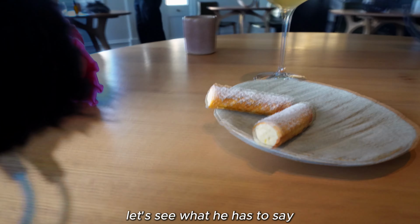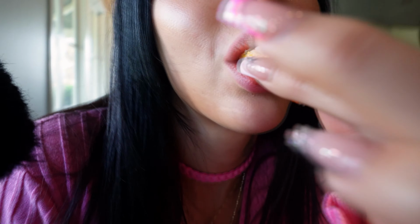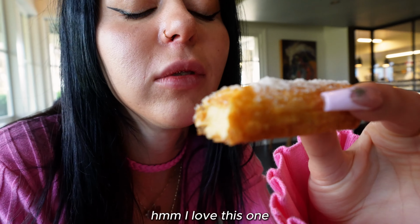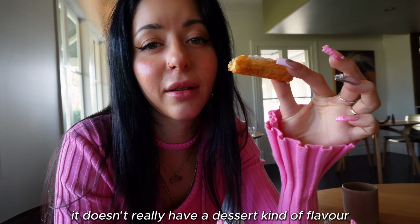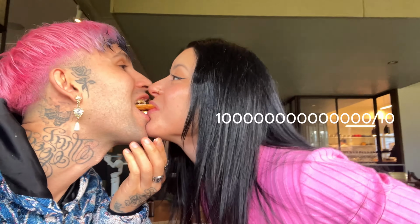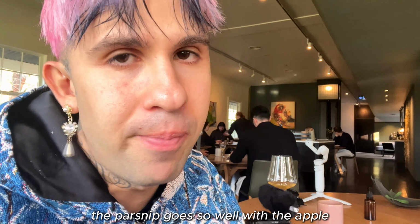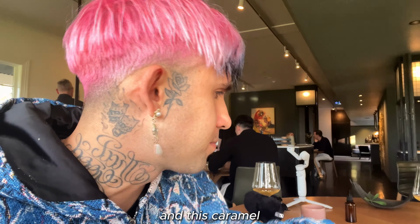Parsnip and apple. Let's see what he has to say. I'm very sweet. Try me. Okay. I love this one. It's not sweet at all. I mean, wait. Let me taste it. It doesn't really have a dessert kind of flavor. It's so good. It's coming from the other side. Amazing. Voto 10. The parsnip goes so well with the apple. So thin, so crispy, so light, the cream inside. And this kind of caramel.